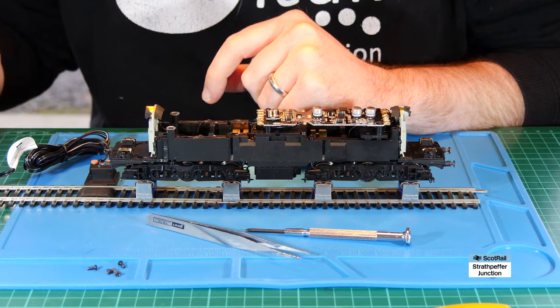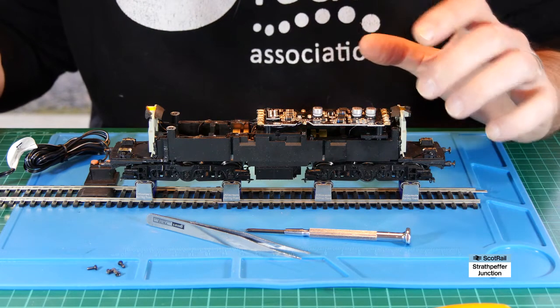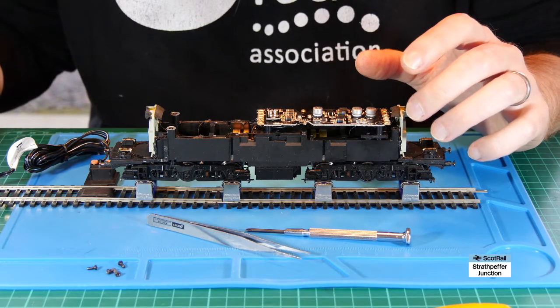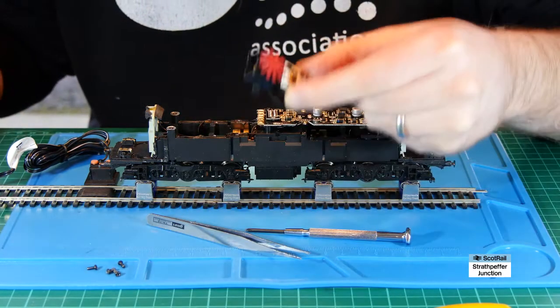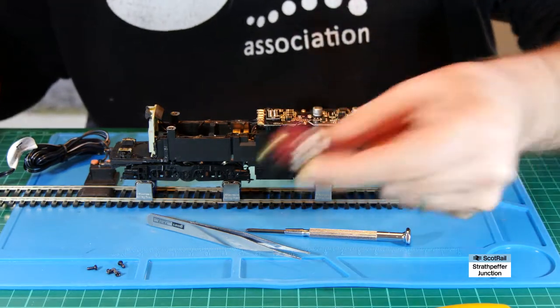Fabulous. No sign of the squeal at all. That's it, completely gone. It's running really, really nicely, really smoothly at this speed. So certainly in the case of this locomotive, the issue with that high-pitched squeal was indeed this little fan assembly. So we can take this and we can chuck it in the bin.